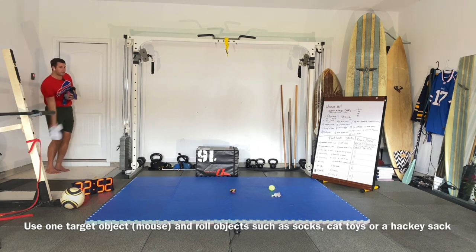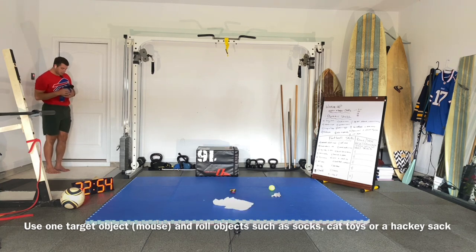Now I can use all these objects. So you can use as many as you want. I'm going to use a sock here. Okay. And I'm also going to use a plastic golf ball. Okay, a little bit harder.